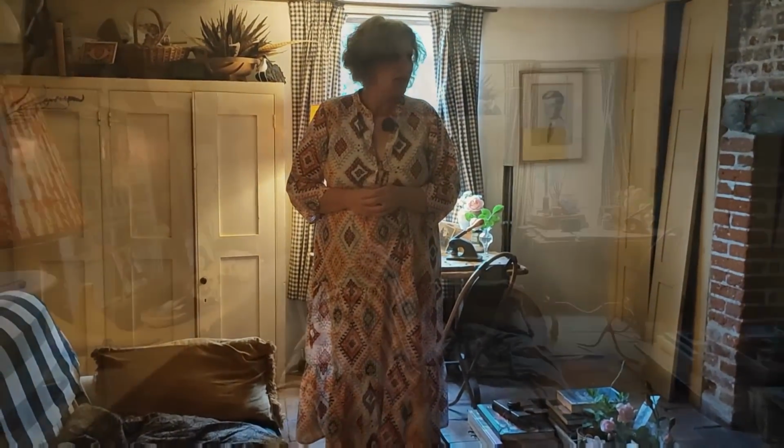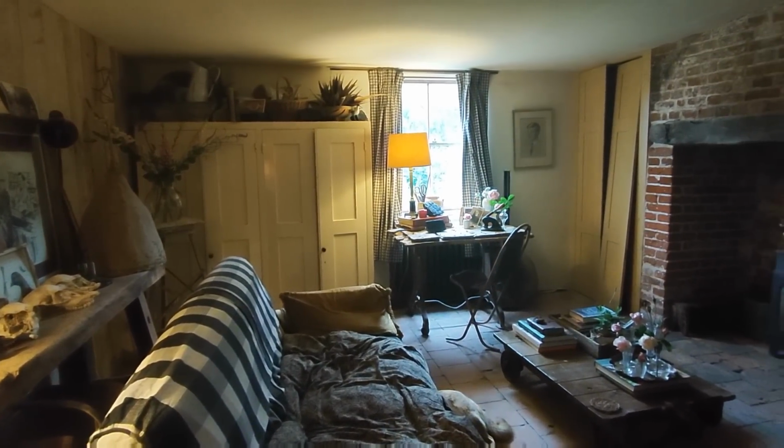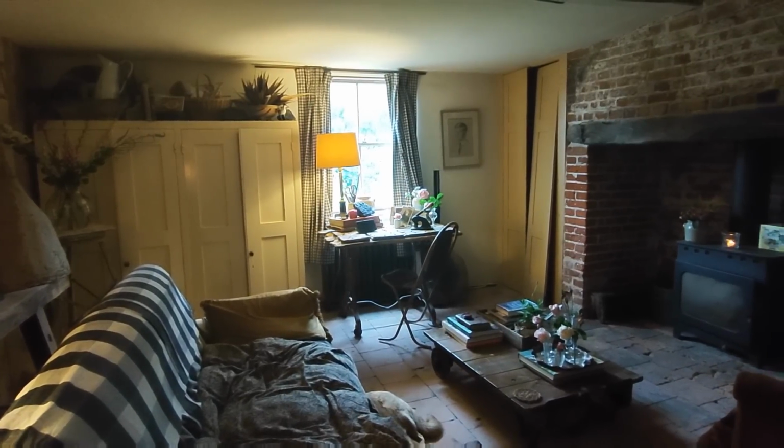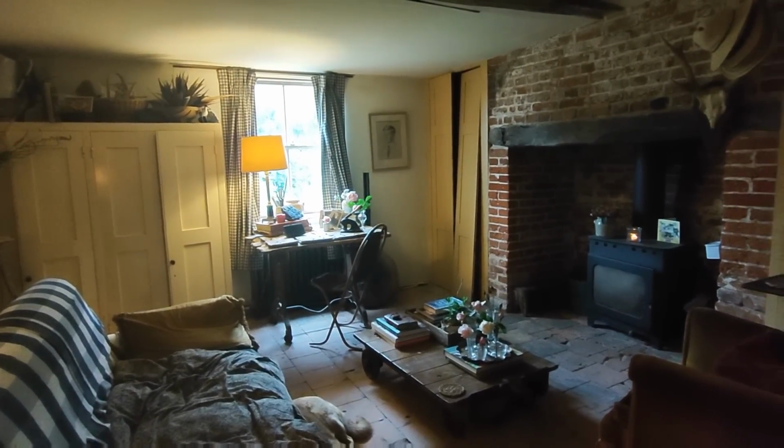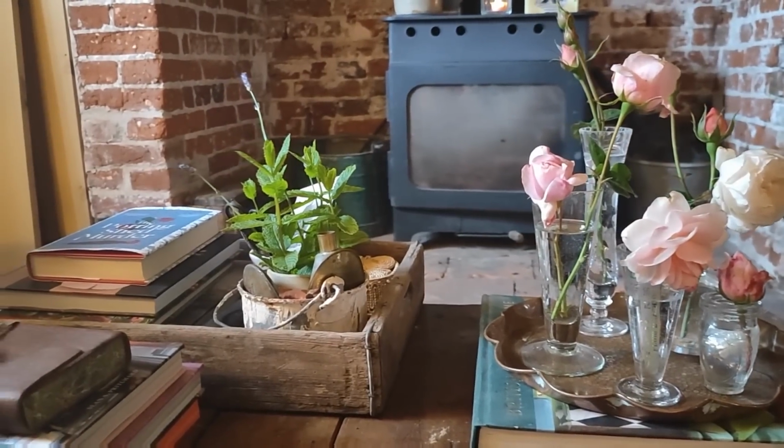And here we are in my favourite room currently. This is the living room. And this is the room that we just try and make as cosy as possible whilst we're living in a renovation. It's really nice to have a room that we can actually escape to. So as you can see, we've got candles burning and flowers, and that's just typical of this room.